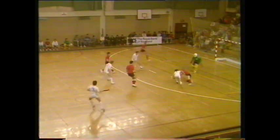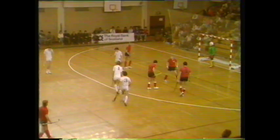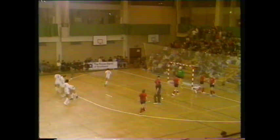Tulse Hill in red, and the ball up in the air. So quickly taken, the free push. They must beat the umpire's whistle. And here is the first penalty corner.